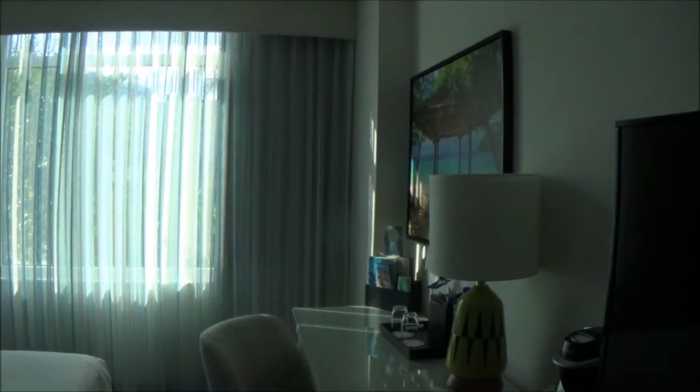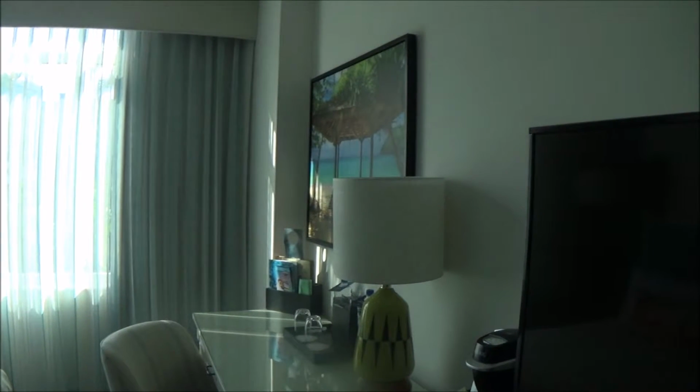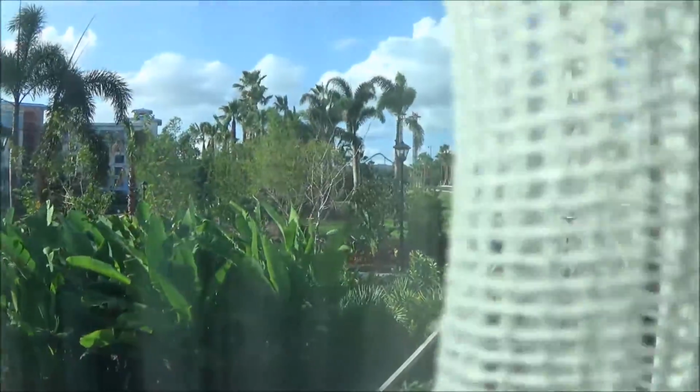All right, so we're moving on through the room. You can see you got the standard desk. I'll show you the view. The view from this room was not all that great. This was considered to be a lagoon or water view room, but we were on the first floor, so you're looking at shrubbery. Anyway, all in all, I don't want you to think that I'm putting the room down. It's all going to depend on what you're looking for in amenities.